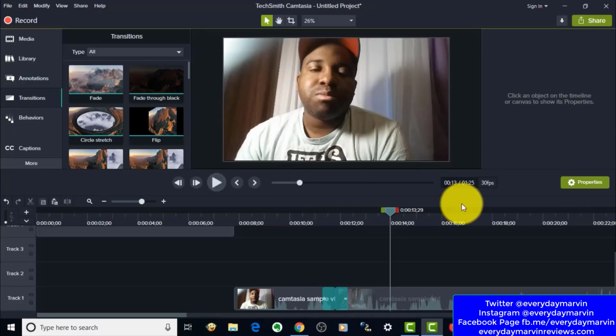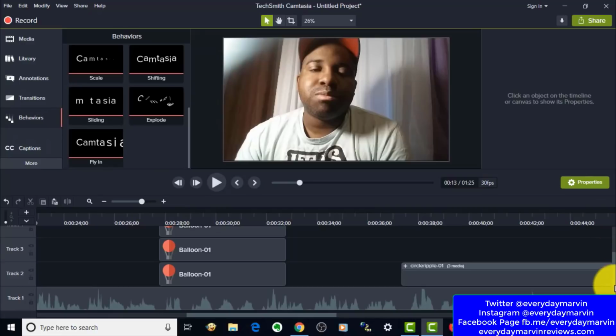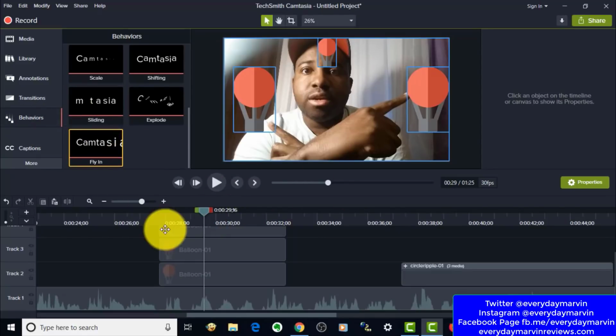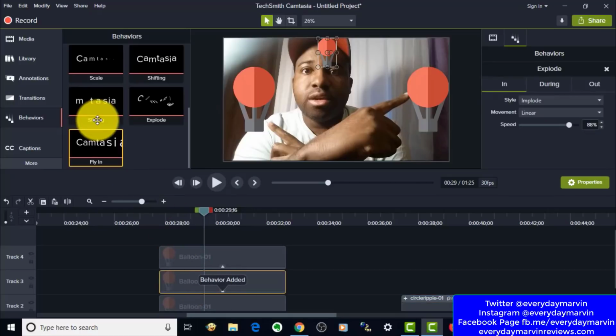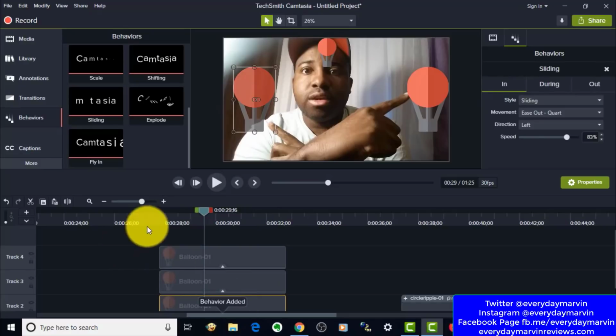And the final thing I want to show was the behaviors. So you go over here to behaviors. You can have words and different things flying. I'm going to do it with the images that we already have. So over here at the images, I could simply take one of these behaviors like fly in, put it on one of these, and I could put explode on another one. It just goes right on top of whatever the media item it is. And I could put slide onto the other one, the last one. And so when I go back and play it, it'll do this.